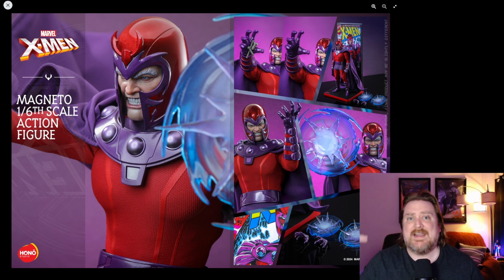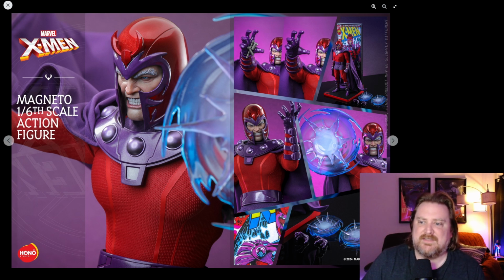And if you don't know, they already have a Thor that they're teasing as well. So it looks like they're really going into the Marvel comic book line. That looks phenomenal. It really gives off that comic book feel and vibe, which I think for these figures is amazing. And you can see those nuts and bolts up there with the magnetic charge, the magnetic hands.